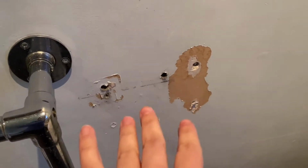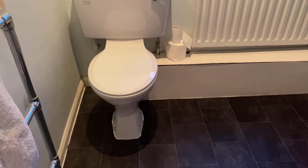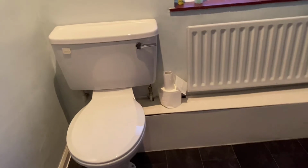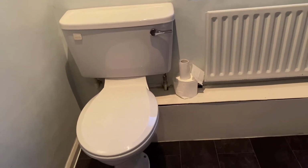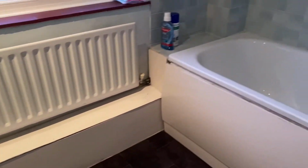So this is where the toilet roll holder was. It was so rubbish, it fell off. Toilet is really old. You can hear it trickling away there. It takes ages to fill up. And behind that is the soil pipe, which leads to this soil pipe, which comes down here.